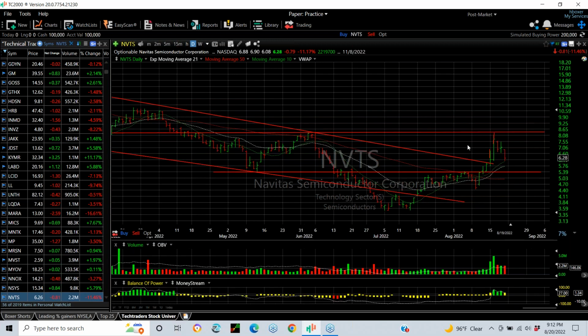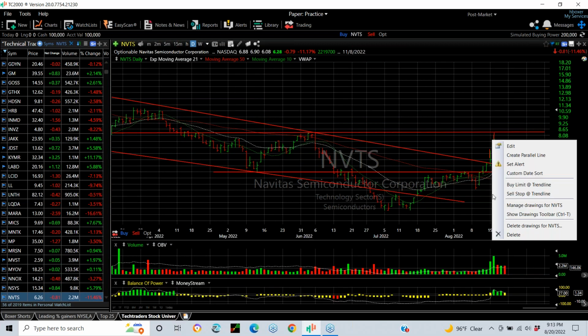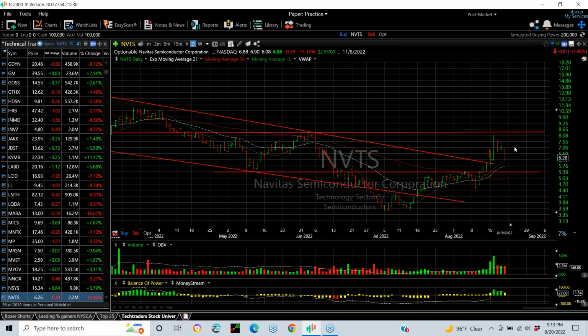Navitas Semiconductor breakout, pullback, retest. Overall, I like the look. I like the group too. Once it gets up to the 8.5 area, we may see this run towards 11.